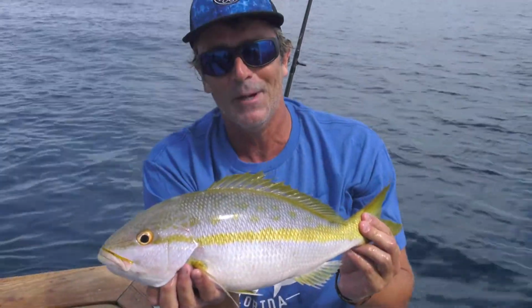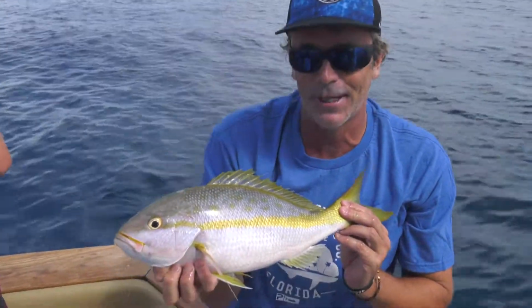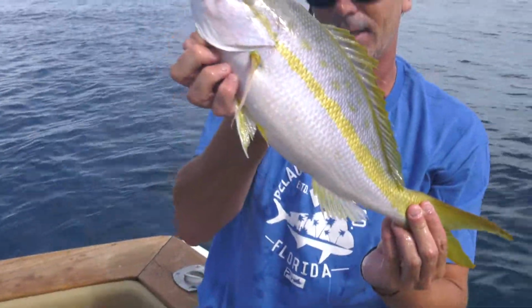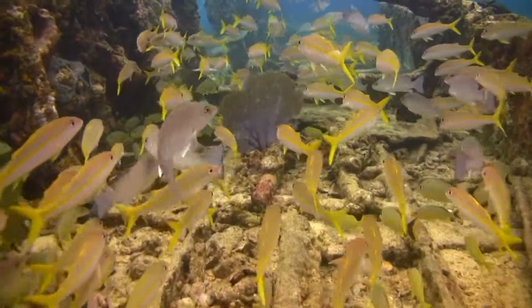And this is why you come to fish the Palm Beaches. A great fish for the whole family to catch. You can have so much fun and absolutely delicious. It's a nice little fillets of this guy, that's for sure. Let's catch some more.